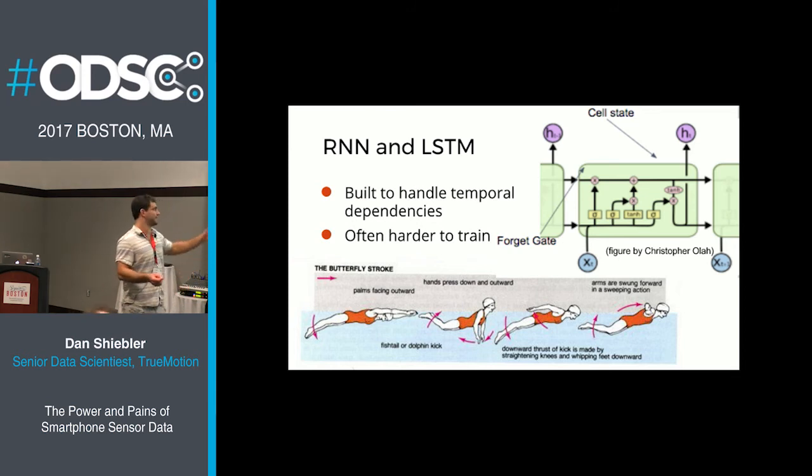Even the LSTM has a lot of problems with modeling long-term temporal dependencies. And if you've got some 100 hertz signal where you're looking for something like, I picked up my leg 10,000 samples ago, and now I'm putting it down, that could be a little bit hard to pick out. So there's other methods, like the differentiable neural computers that are super hot these days.